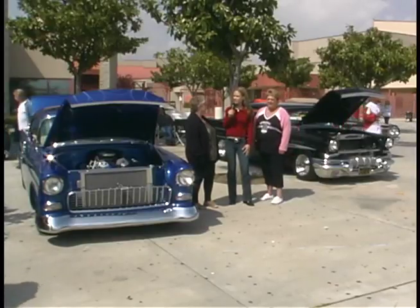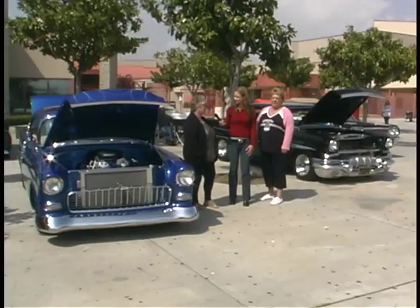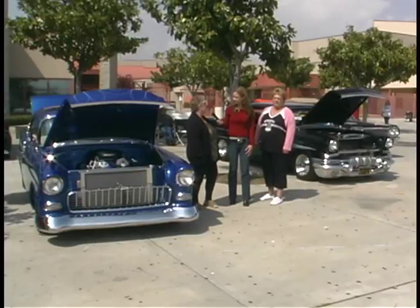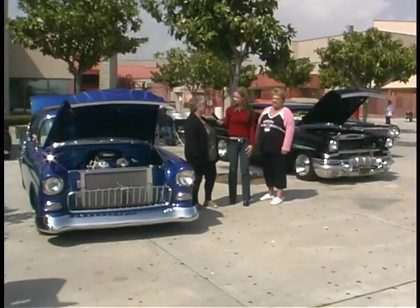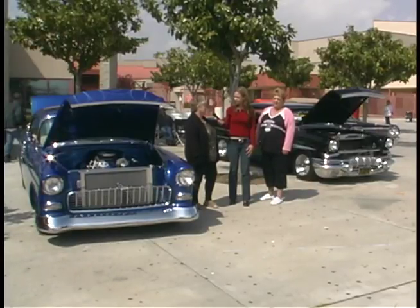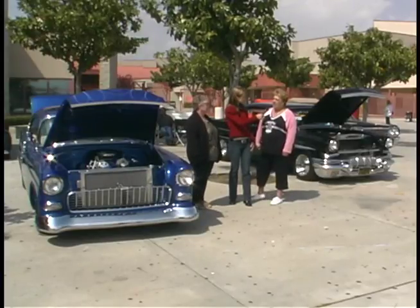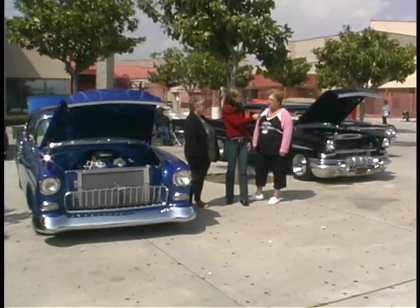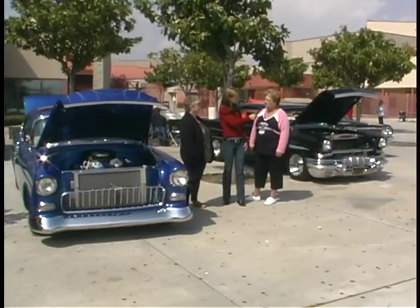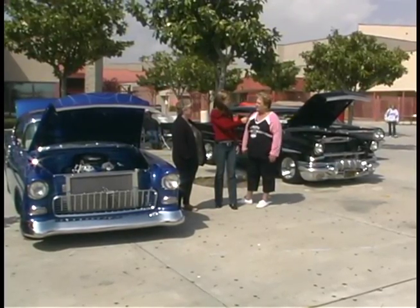Well, great. I understand that both of you were here since the very beginning of this car show. Yeah, I think this is the 12th year that this car show's been going on. And it's a fundraiser for the kids and their school, and so we like to come and support it. How did you get involved with it? My children attended the school when it first opened, and so we were always involved in the community of Fontana, so we started coming when it first started, and we're still here.